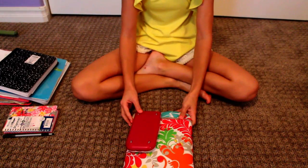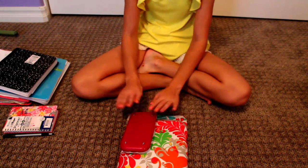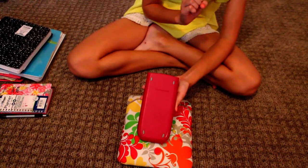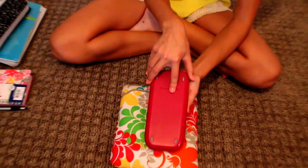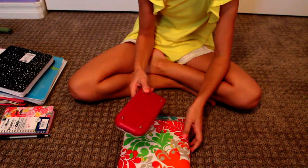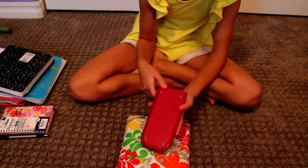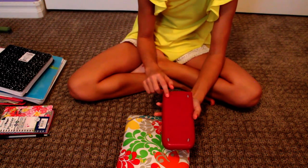Okay, so the first thing that I'm going to be showing you or teaching you how to keep organized is your calculators. In my school, 7th through 12th grade, it's required to have a graphing calculator. So this is just a Texas Instruments one, and it looks somewhat like this. And they're super expensive, so it's not good to have it just floating around in your backpack, because you don't want it to be broken or ruined or anything, so it's always best to have one of these.